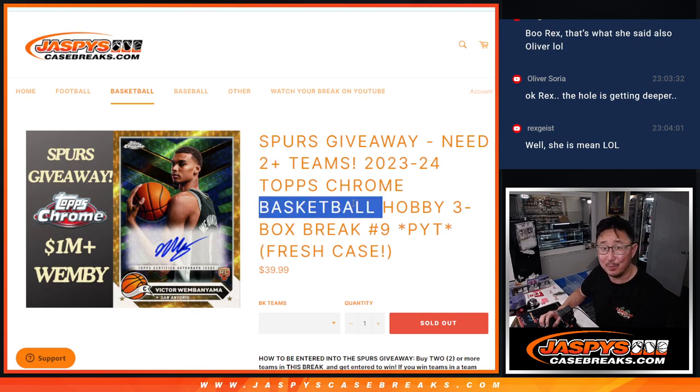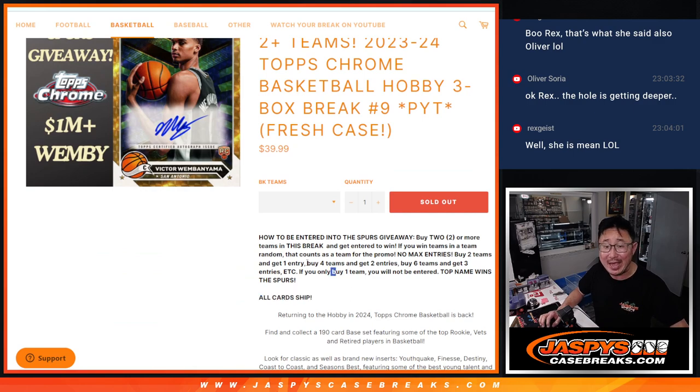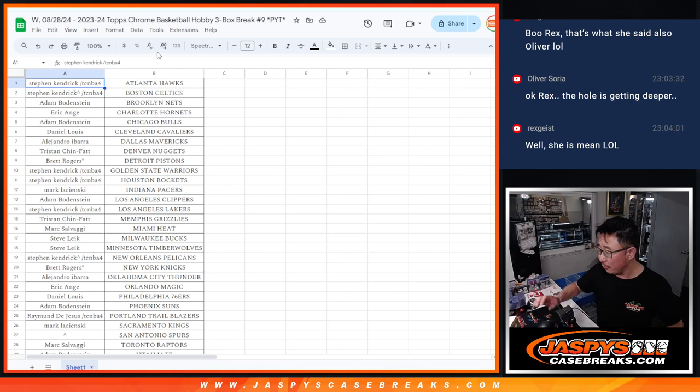Yes, Topps Chrome Basketball. It's back. Three box, pick your team number 9, fresh case, and all-card chip, and you got a chance at the Spurs. So, let's go over. I actually printed out the list way too early.